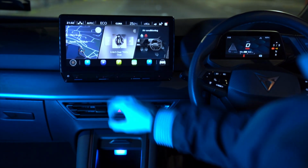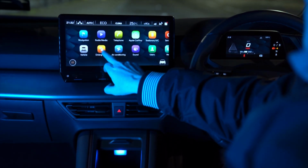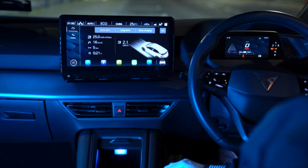You get built-in sat-nav, you get wireless Android Auto and Apple CarPlay, and you also get smartphone mirroring as standard. However, the number of menus really need to be reduced.